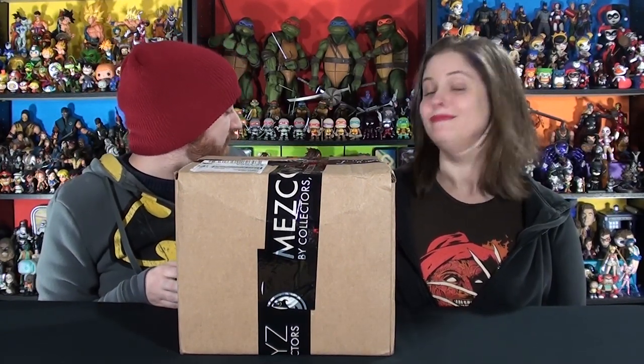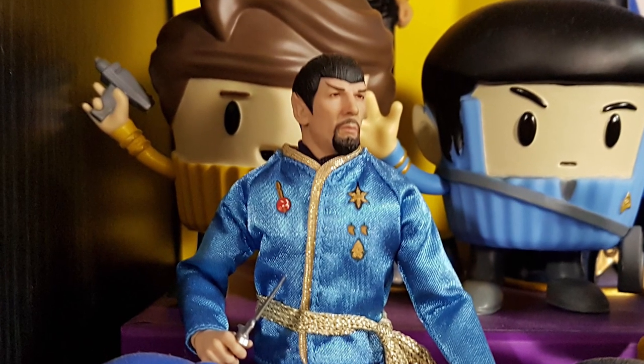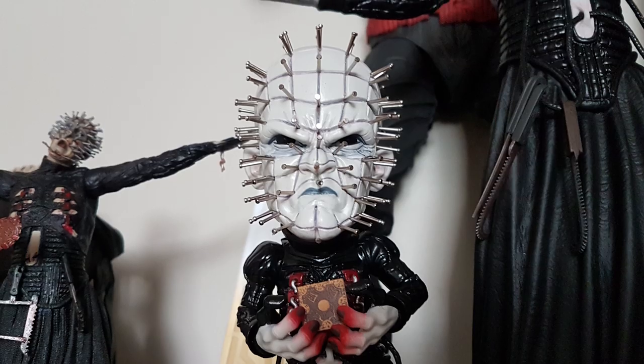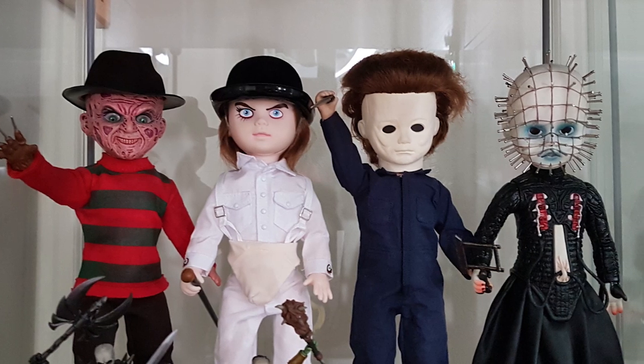Mezco makes pretty amazing stuff. We have a lot of Mezco in our collection, mostly horror. I do have my 1/12 Spock there. They make really great horror stuff, your Living Dead Dolls. Those are amazing. They've got stylized characters like Jason, Freddy, and all that. Their 1/12 line is top-notch, top quality. Very nice figures. So let's see what they promoted at Toy Fair with a goodie bag.